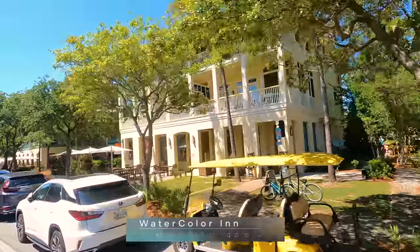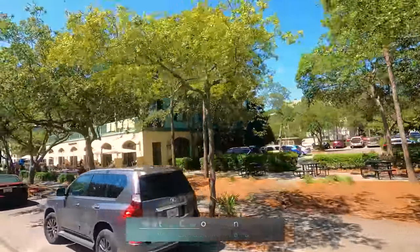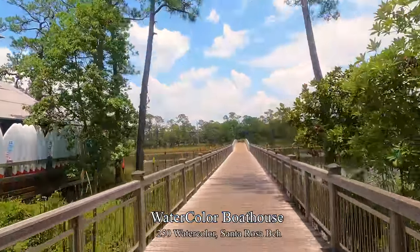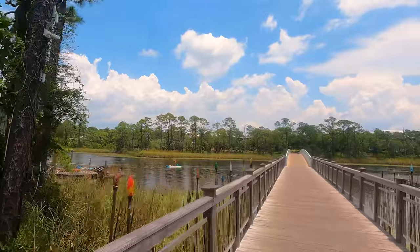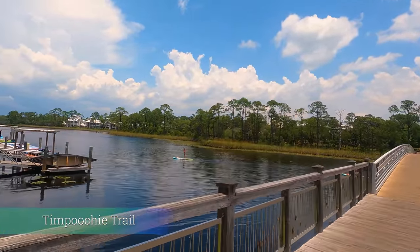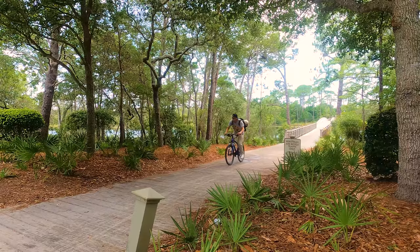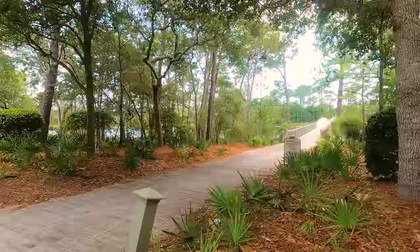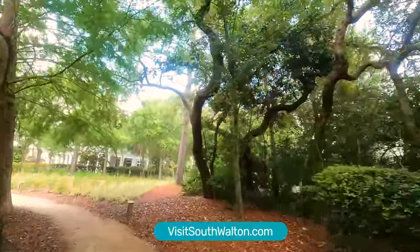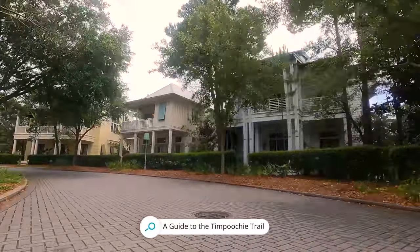Next to Seaside is Watercolor, where there is lodging at the quaint Watercolor Inn. Bike jogging paths, the Boathouse on Western Lake. Here you can find rentals for paddleboards and kayaks. This is part of the Timpoochee Trail, an 18-mile bike path that parallels Highway 30A from Dune Allen Beach to Inlet Beach. Very scenic. More info can be found if you go to visitsouthwalton.com and put Timpoochee Trail in the search bar.